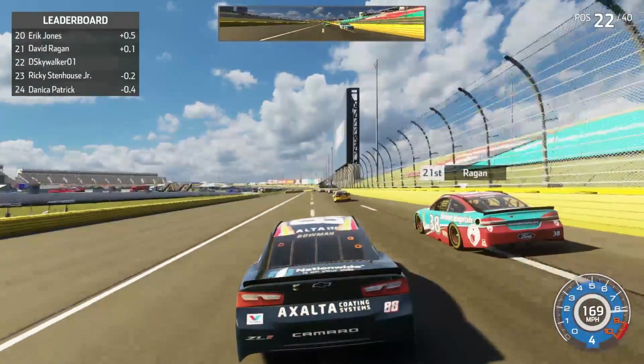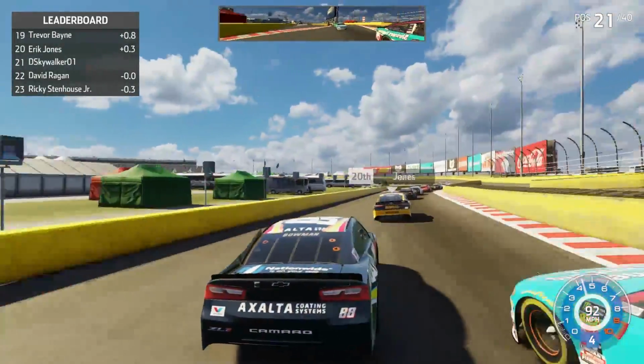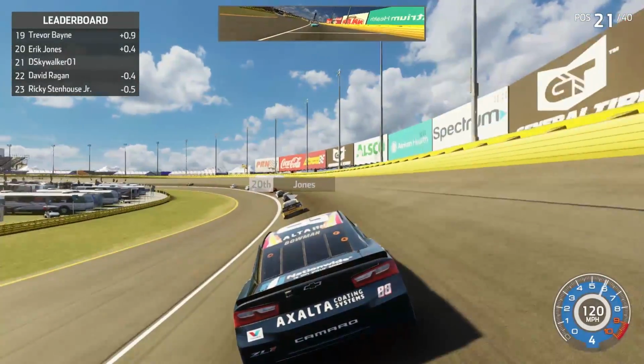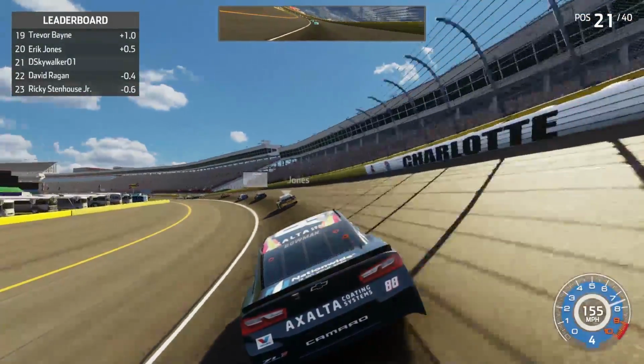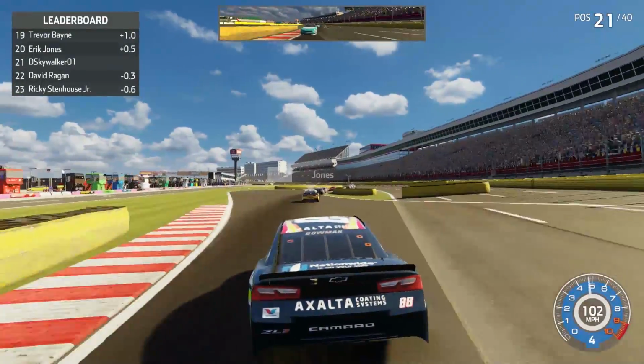I'm going to try to send it down into the chicane. That's a big braking move. But I made it. I pulled it off somehow. Woo. I thought for sure Reagan and I were going to come to blows in the chicane there. It was not going to be a pretty sight. Thankfully, I was able to make it through there. No problemo on the brakes.